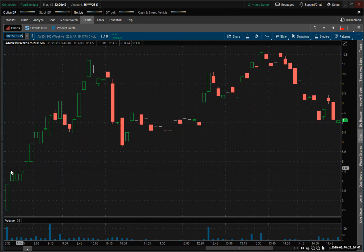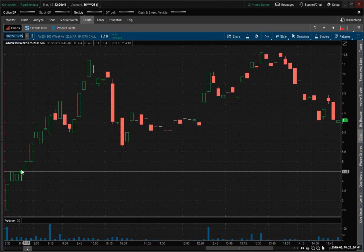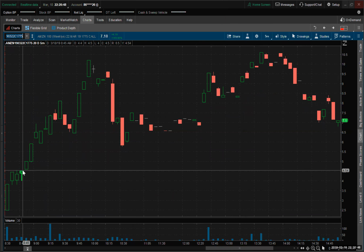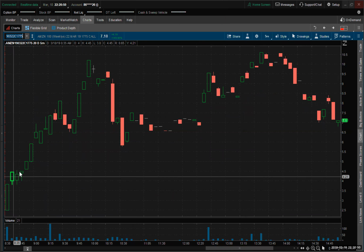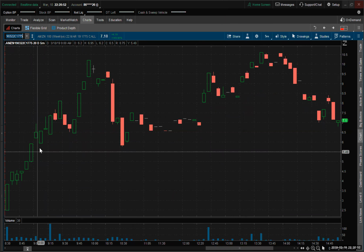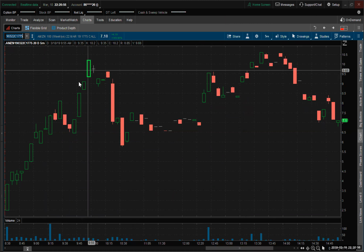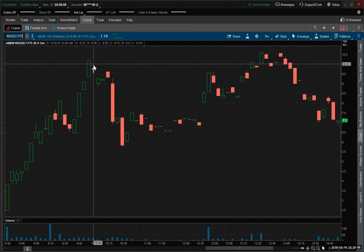The stair step here would have been a great opportunity to get in, like 4.75 by 3.75, 5 by 4, something like that. That would have worked here. That would have continued up, and you could have doubled your option there too. So, 5 up to 10.